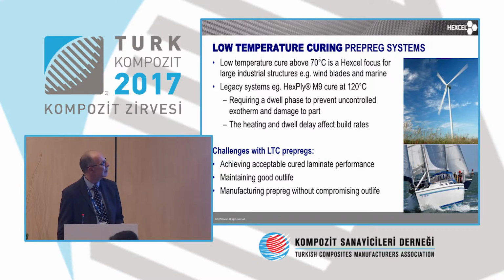What we saw in the old system, the M9 system, is that it required what we call a dwell phase. In other words, you need to go up a little bit in temperature before you can go to the 120 degrees Celsius temperature. And there is always a risk of exotherm, and that could lead, of course, to damaging of the part and the parts beside it. And the fact that you need dwell time means a longer curing cycle, so you will have longer build rates at the end of the day.